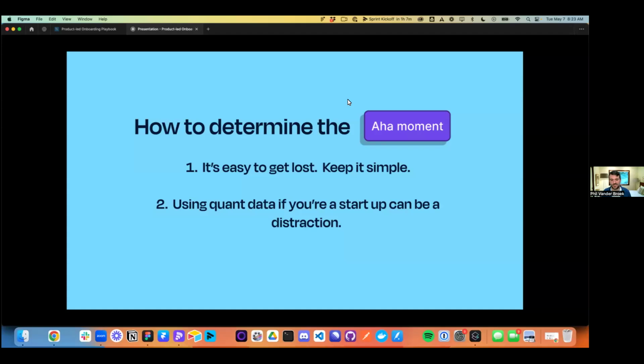It's easy to get lost. Keep this part simple. Using quantitative data if you're a startup can be a distraction. Using insane quantitative data if you're a mature company can actually be a distraction. We went on a couple of journeys at Dropbox where we did a lot of data science to figure out all of these correlations and causality. And oftentimes, even though the data proved that there was a relationship, it didn't always translate to be an effective aha moment.